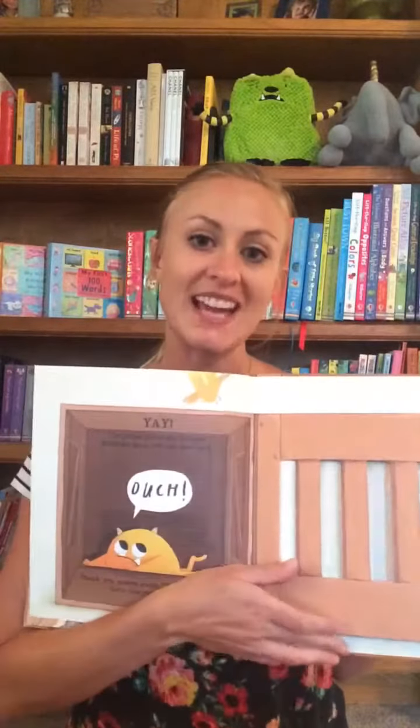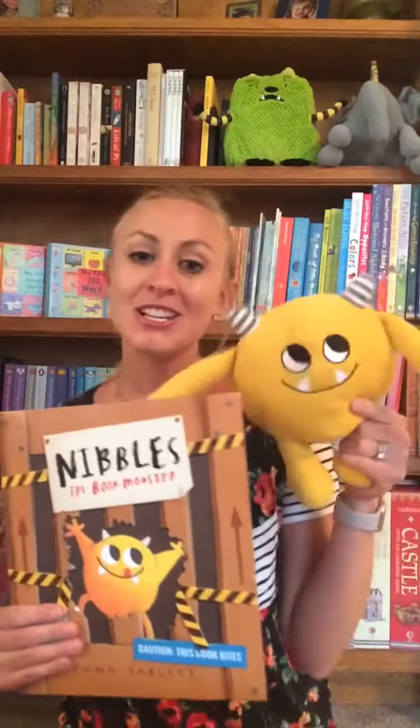And then you get to catch Nibbles. And then at the very end, uh-oh, he escapes again. So much fun, so cute. And you can also get this little plush to act along with it.